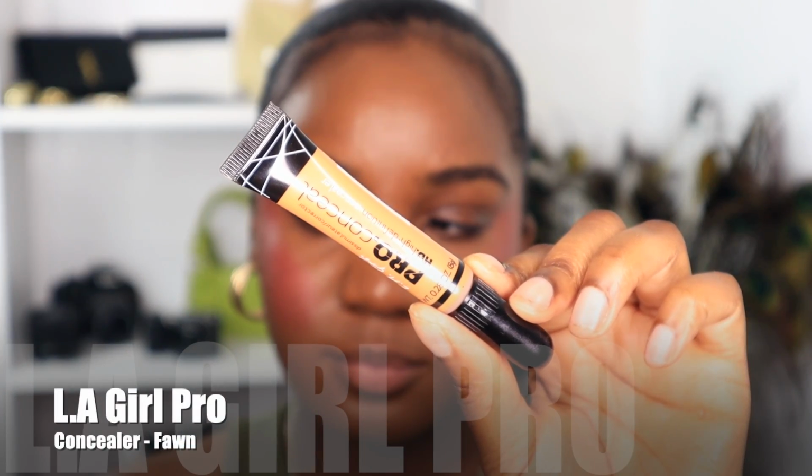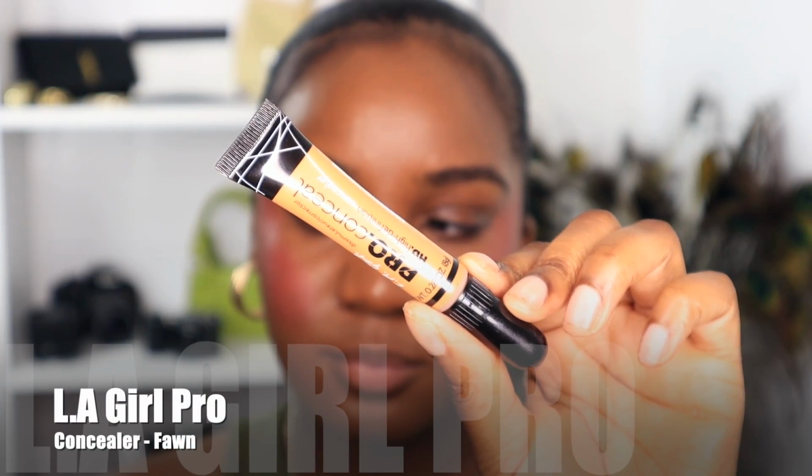So with your concealer, you want to go in with a concealer that is 2 to 3 shades lighter, and this is just going to act as your highlight. I am going to be using my LA Girl Pro concealer in the shade Fawn. With my concealer, I like to work in sections. So I like to work with my under eyes first, and then I do everything else after.